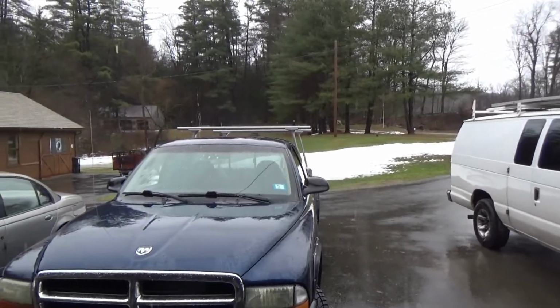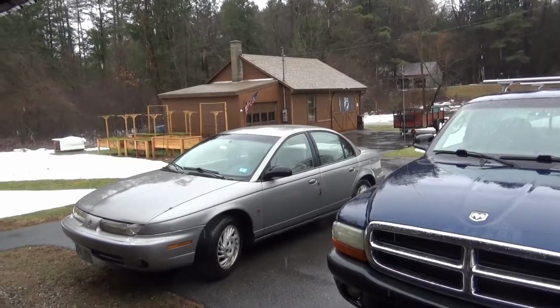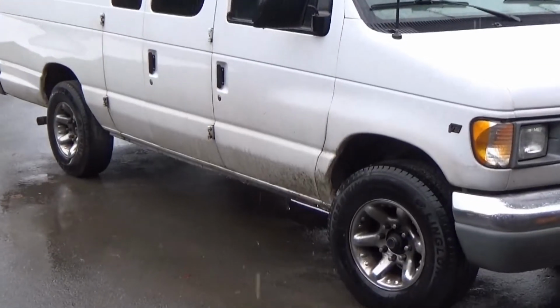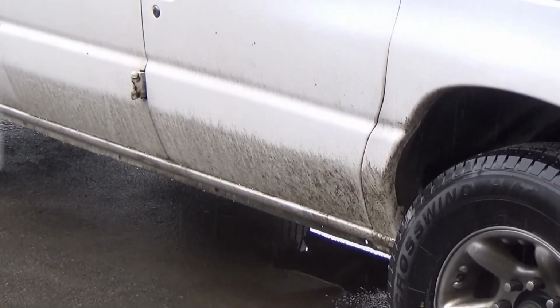Looks like a lot of the snow is melting. This would be a good day to clean the van a little bit. You got all that dirt down there I'd love to get to. But I only have one real goal today, and that's to get a lot of stuff photographed and hopefully listed.